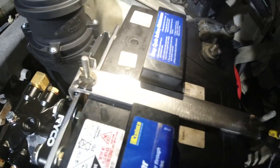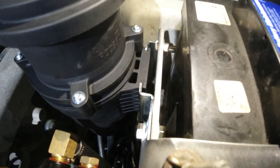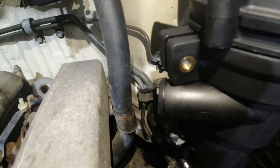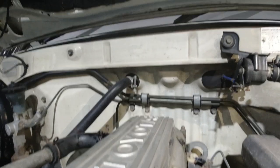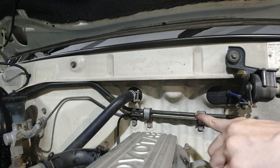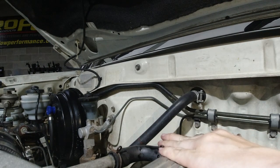Obviously this bracket was pre-made. That's going to be one of the longest things, making a mounting point for it, but you saw how easy that just slid onto that bracket. So all that we do now is plumb in those two hoses. The top outlet, the bottom inlet, and what we're going to do is we're just going to run them along the firewall with those fuel lines all together, and it'll just come back around to here. So these filters, they recommend to drain at least every service or every 40,000.